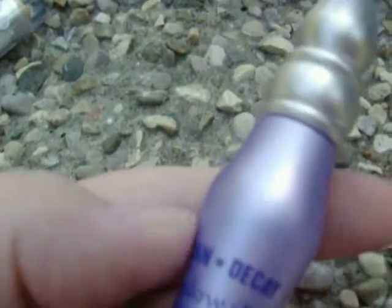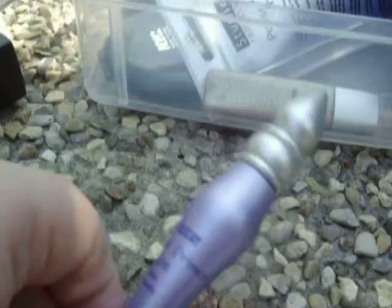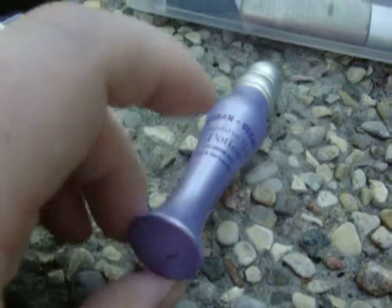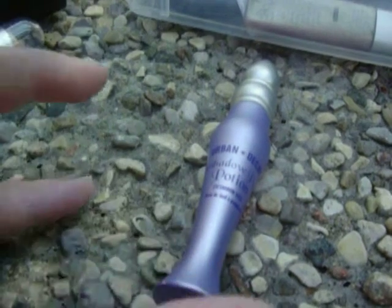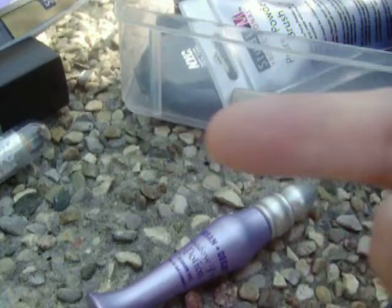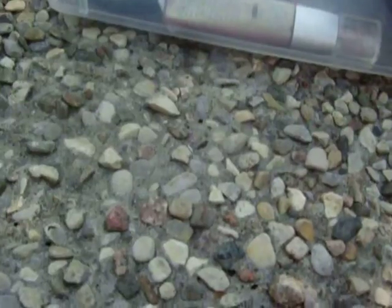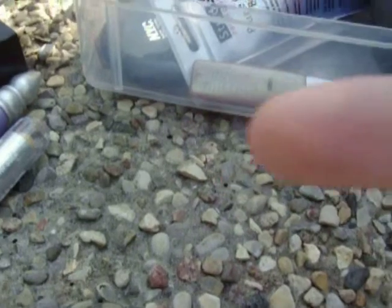The only really big complaint about Urban Decay Primer Potion is the shape of the bottle. It's a really weird shape, and so stuff gets up in the hump, and you can't get it out. Or it gets down here at the flanged base, or flared base, whatever you want to call it, and you can't get it out. So there are videos on YouTube showing you how to cut these open to get the rest of the primer out. I will try to link to one of those again in the sidebar.